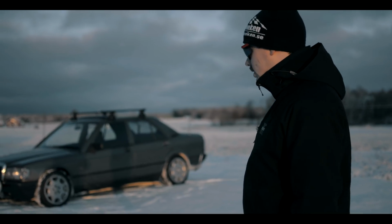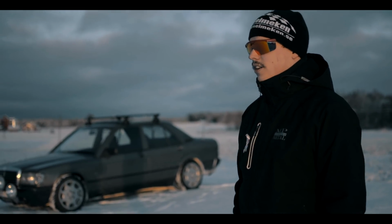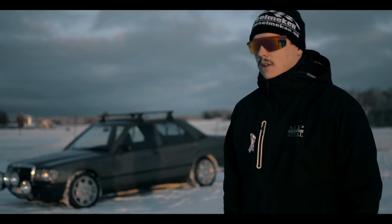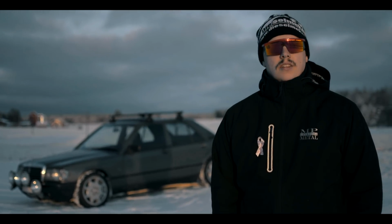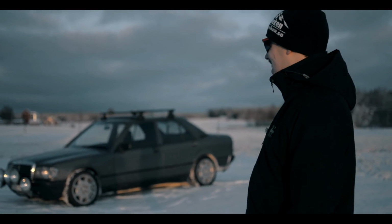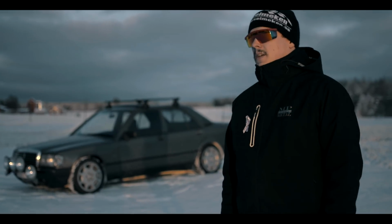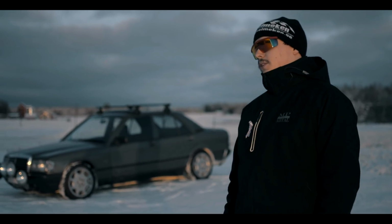And I also installed some extra lights in the front because it's very dark here in the winter time. Only a couple of sun hours a day, so you need to have some good lights. But let's check it out, how it looks now.